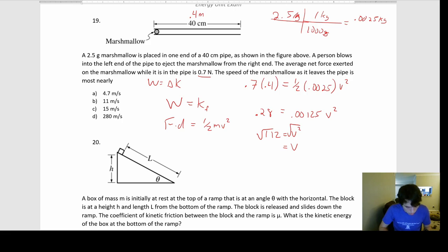Let's make sure I got these units right here. All right, so 40 divided by 100. Yeah, that's right. 2.5 divided by 1,000. That number, and 0.28 divided by that. Ah, yep, I messed up. I don't know what I did. Somewhere along the road, I messed up. This 112 is wrong. Let's go back.